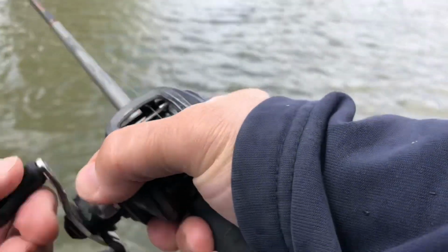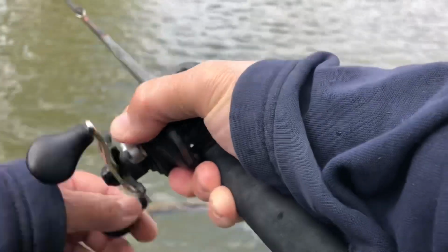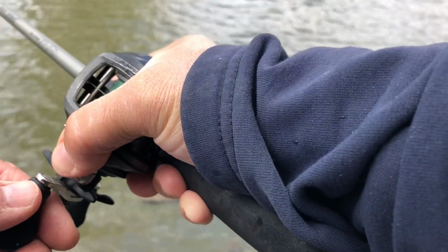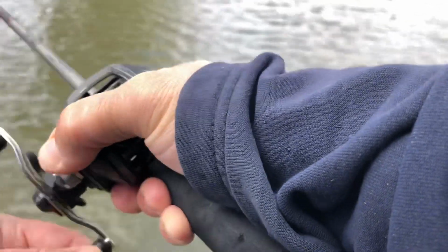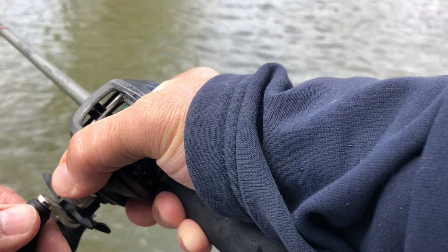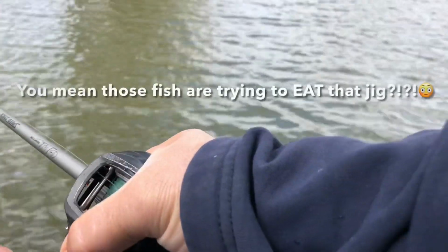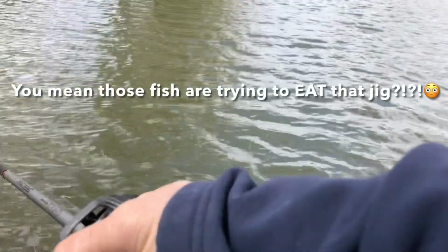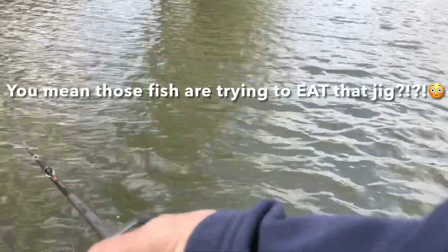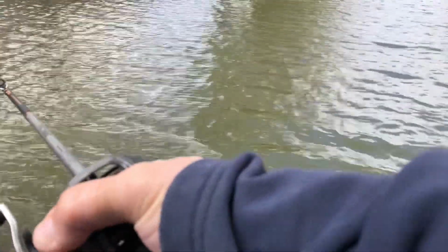There's some, I mean, there's all kinds of brush down there. They're down there with it in their mouth, just thumping on it, like tugging on it, like they're trying to chew the thing apart. Come on, baby. I mean, I had one hit right here. Okay.